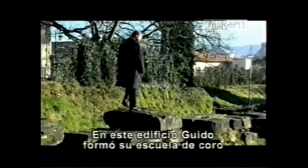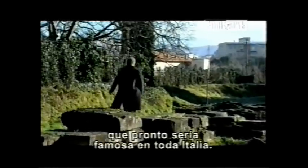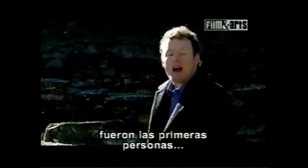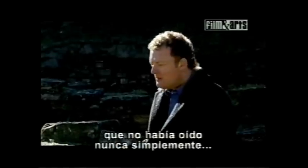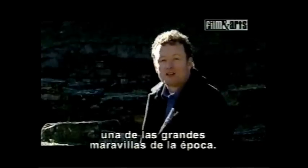It was in this building that Guido set up a choir school, soon to become famous throughout Italy. Broadly speaking, his methods are still in use today. Guido's choristers, who sang here in this very building every day, were the first people ever to read music at sight from the page. That someone could sing a tune they'd never heard before simply by looking at squiggles and dots on paper was considered one of the great marvels of the time.